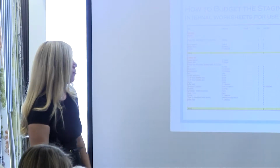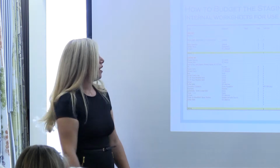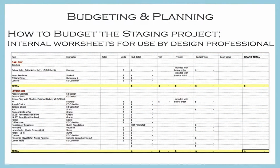Now this is really important for designers. I don't know how many of you work with Excel or any other kind of software that does spreadsheets, but this is a spreadsheet. It's how to budget the staging project. Internal worksheets for use by design professional. And even though this might take some office time, it's really important so that at the end you are making money. All right, so the first column here we would have, if you can see in red, it says gallery, living room. These are just some examples of different spaces and the description of the item. Okay, so that would be column 1.